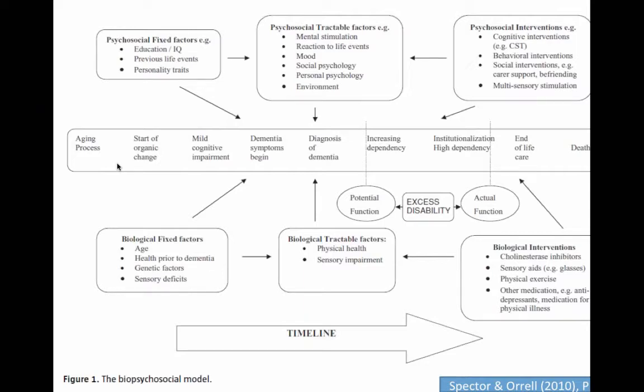Now, the timeline in terms of thinking about the person's experience from the point of diagnosis is that in the mild stages of dementia, we get a phase where people are often living independently. But as the disease progresses, people start to become increasingly dependent. What Spector and Orrell thought was important to emphasize is that just because a person is becoming increasingly dependent does not necessarily mean that they are going to be immediately institutionalized or require high dependency interventions.